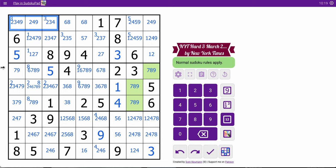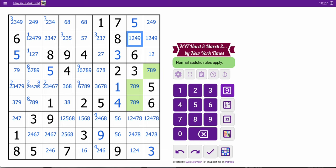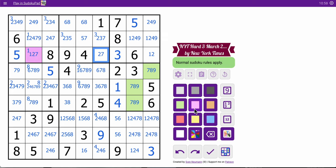Oh, maybe we're not. Those can't be five because of this. That's a pair. This isn't five because of that. Where does five go in row one? Right there. Unfortunately, that did absolutely nothing else. I have to look for hidden digits now. These are three. This can't be. I may as well mark that as a triple, even though I know it won't do me much good.